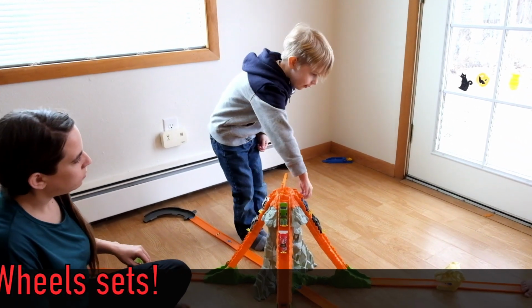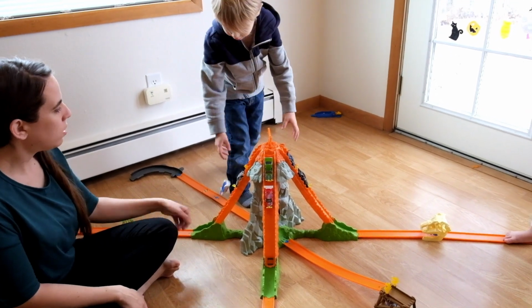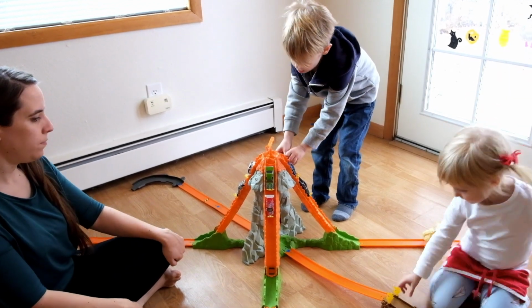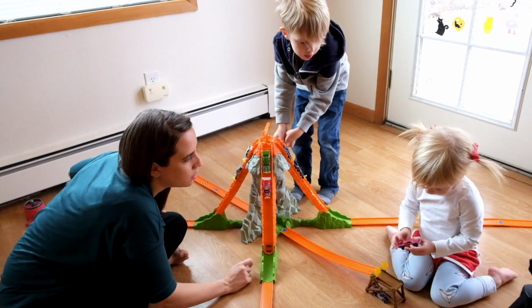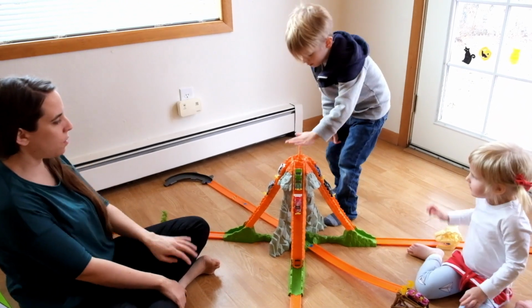So you just wind this up and it makes all these other cars go and you push this and it... Show us how it works. Oh! Whoops. Okay, show us how it works. Oh, other way. Really? Yeah. Push the seat down. Okay, put the purple truck right there. And we're ready. Go!